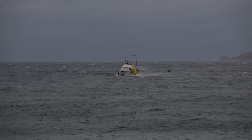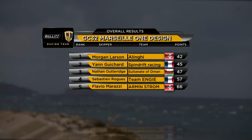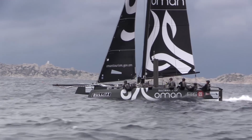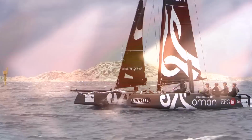So the results after day three stood. Thanks to some strong performances earlier in the week, Alinghi took the regatta, while Sultanate of Oman's third place was sufficient to make sure that they were crowned champions of the season, winning the inaugural Bullitt GC32 Racing Tour for 2015. You know, we're very fortunate that Lee had a nice little lead on the overall series, so we could step in and do the job, which was great.